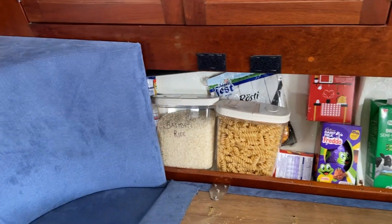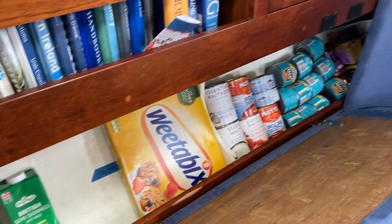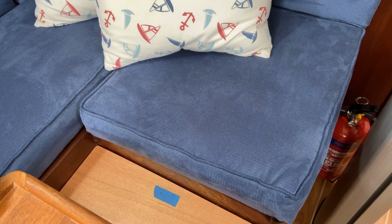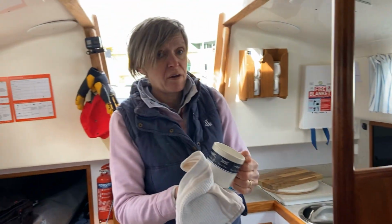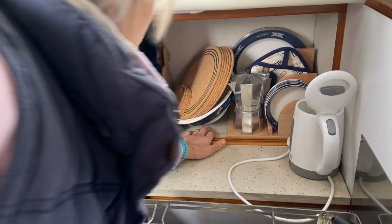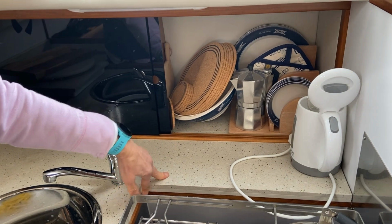We managed to get a fair bit of dried goods and cereals and emergency UHT milk and a whole pile of tins down that side. The other side is largely empty, although in that locker there we put a bit of water and beer. The wine's going to go in there as well. That'll be handy. And there's another little bit of space as well, just underneath there. I mean, you have to take everything out of that locker, but there's a place to put a whole pile of wine.